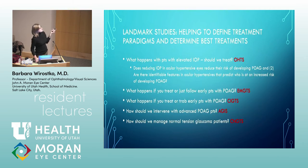Landmark studies. So why do we even care about these landmark studies? Because they influence how we treat patients. And they were set up at a time where there were questions. So for instance, kind of back to your point, what happens with patients with elevated IOP? And should we even treat them? Who's going to go on to develop glaucoma?